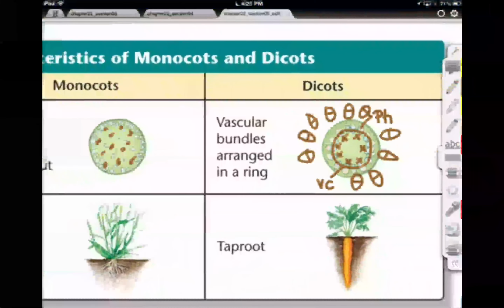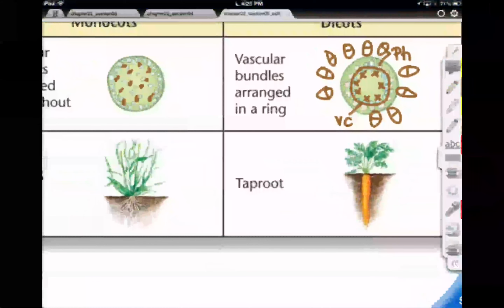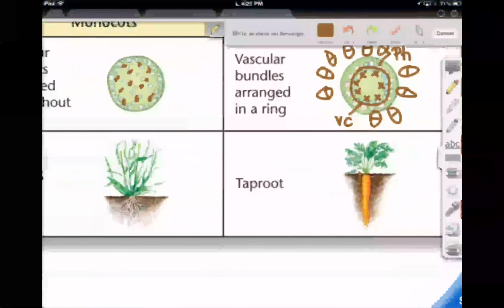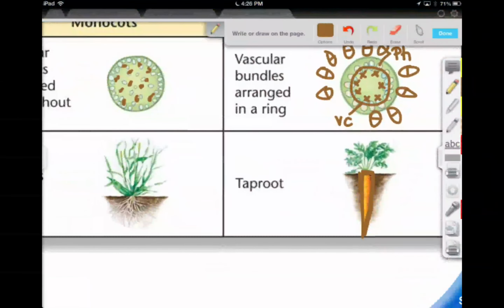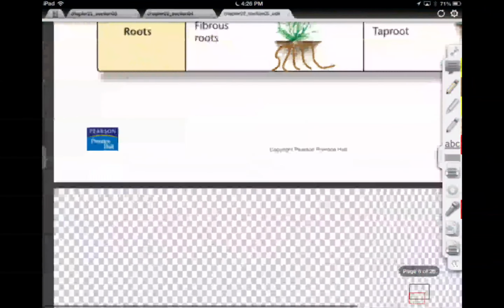Looks pretty good when you zoom out on it, doesn't it? I kind of like that feature. There's your taproot. What's a carrot? Well, it's an example of a taproot. How many embryonic leaves would it have? Probably 2. Whereas our fibrous root lacks that. Excellent.